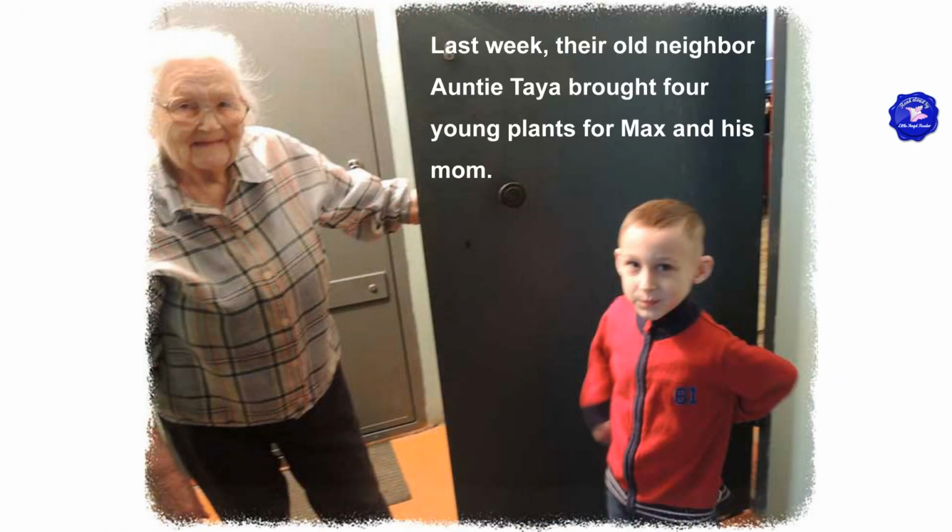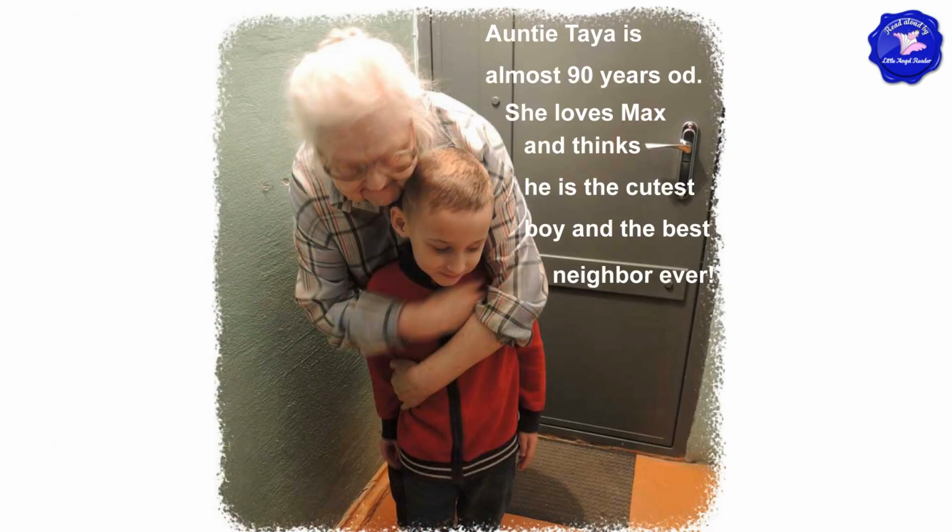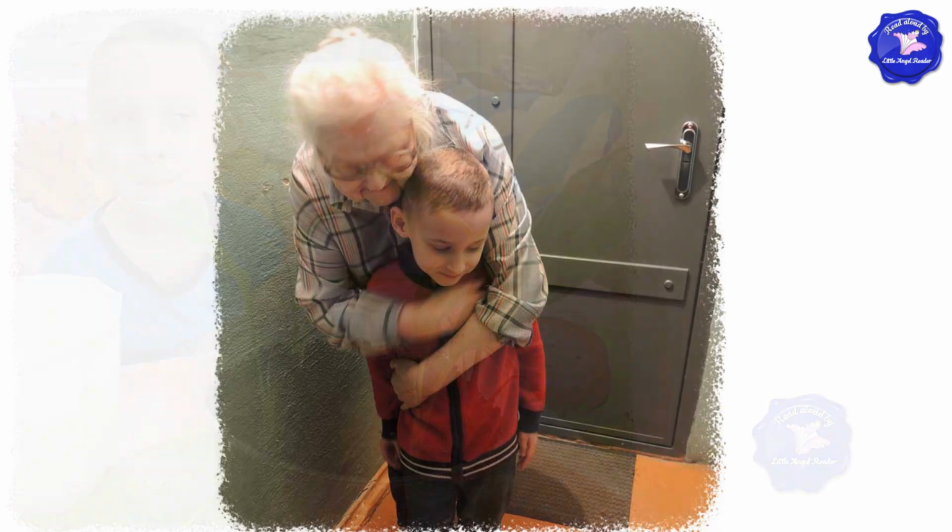Last week, their old neighbor, Auntie Taya, brought 4 young plants for Max and his mom. "You can plant these leaves in 4 separate flower pots," she said. Auntie Taya is almost 90 years old. She loves Max and thinks he's the cutest boy and the best neighbor ever.